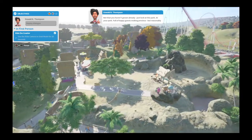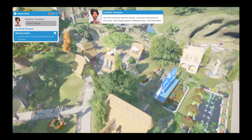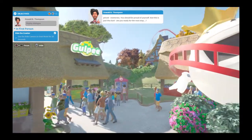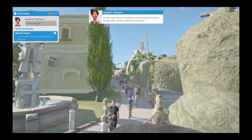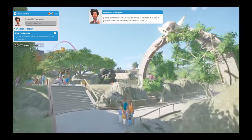Just look at this park. At your park, full of happy guests, making precious but reasonably priced memories. You should be proud of yourself. But this is just the start. Are you ready for the next step?